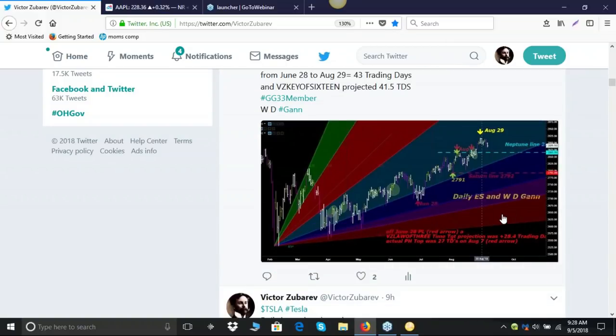This is a chart of the ES, and I set some Gann angles all the way back to the February low of this year. This line here, you can't read it because it's very faint, but it is the 45 degree angle, the one by one line, the famous one by one. What Gann would say is anything trading below the one by one is in a weakened position, and if it's trading above the one by one, it's in a very strong position if you're a bull.